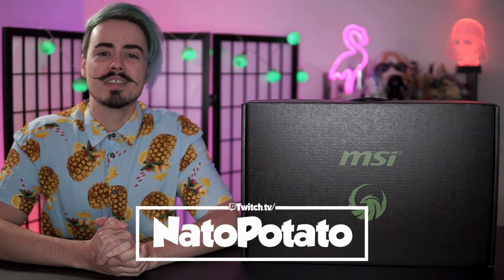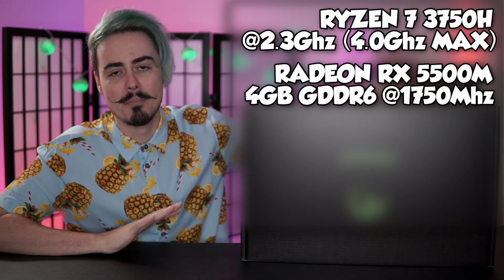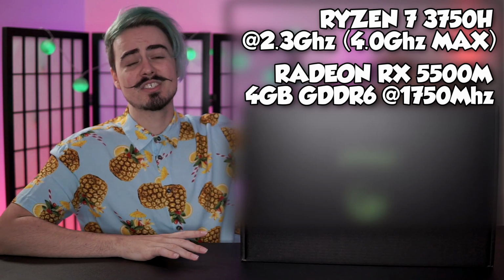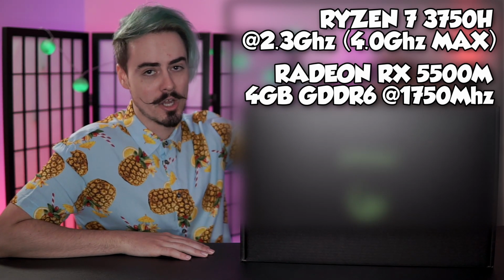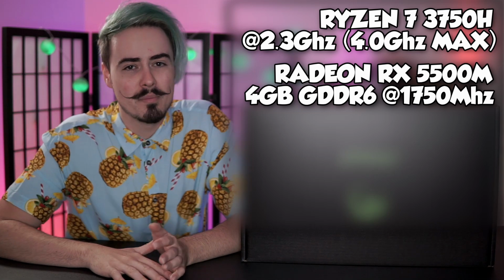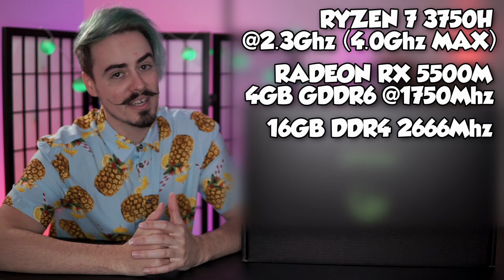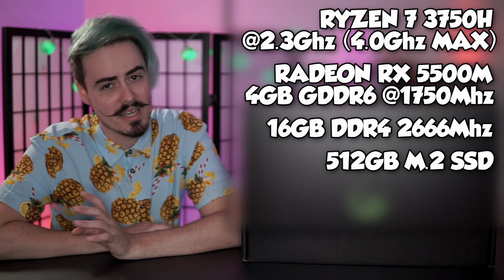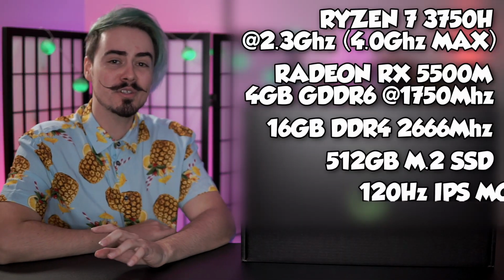So we have the MSI Alpha 15. The cool thing about this laptop is it's rocking a Ryzen 7 3750H with an RX 5500M, so it's completely AMD. The Ryzen 7 3750H is 4 cores, 8 threads, 2.3 GHz base clock with a max clock of 4 GHz. The Radeon RX 5500M has 4 GB of GDDR6 memory. I believe our model has 16 GB. Let me just check. 16 GB of RAM. There's a 512GB M.2 SSD, which is pretty cool, and it has a 120 Hz refresh rate screen. So with that being said, let's open this bad boy up.